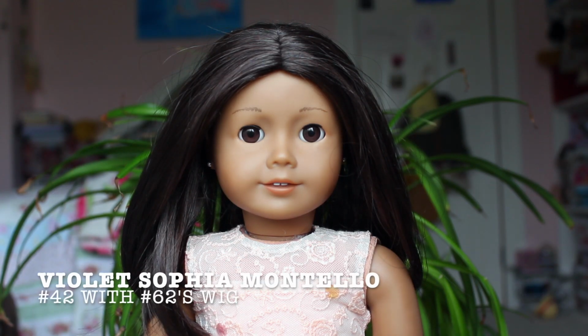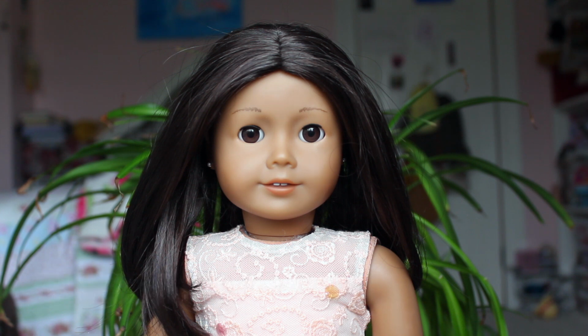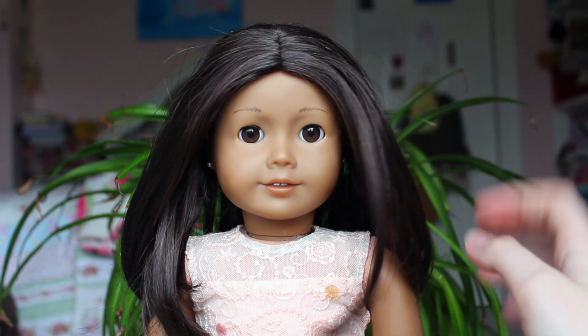And this is her twin sister. This is Violet. Violet is actually the 4th doll that I ever got, and she was the first one that I picked out. I picked her out in Chicago a few years before I got Madeline, and she is American Girl number 42 with 62's wig, so essentially she and Madeline have just switched wigs.